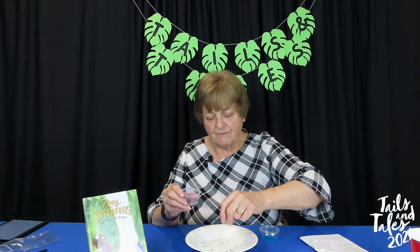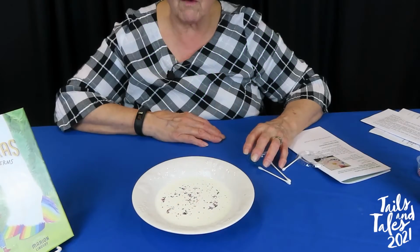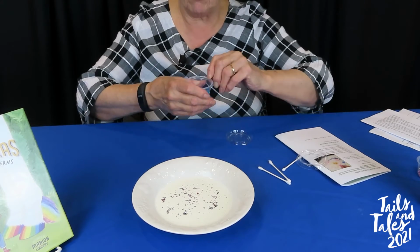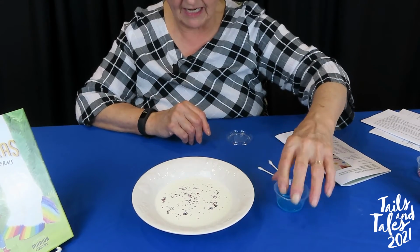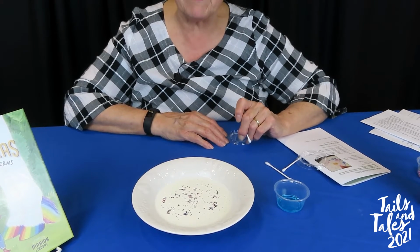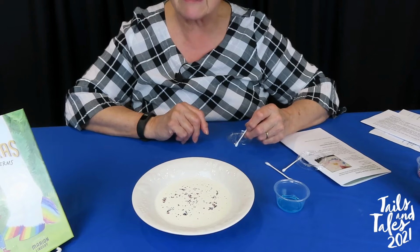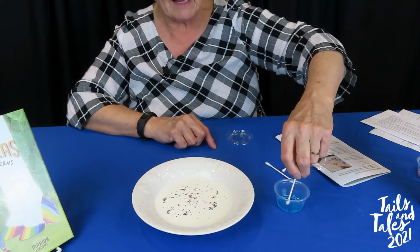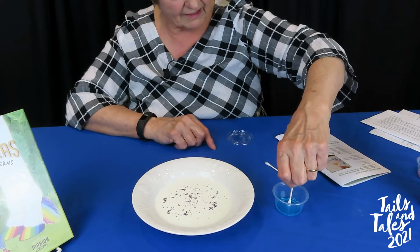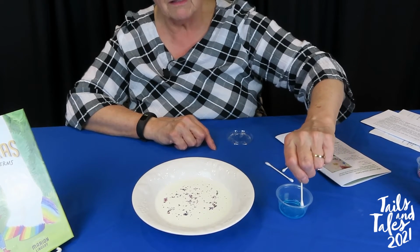Okay. Now, I'm going to do a close-up here so you can see how this works. After I've sprinkled the glitter, I'm going to open up my dish detergent container. And if you weren't able to pick up your program from the desk at the Ashland Public Library, I'm sure you'd be able to have some of these things at home. So now I'm going to dab the swab right in there. I'm just going to twist it around a little. And then I'm going to put it right in the middle of the surface.